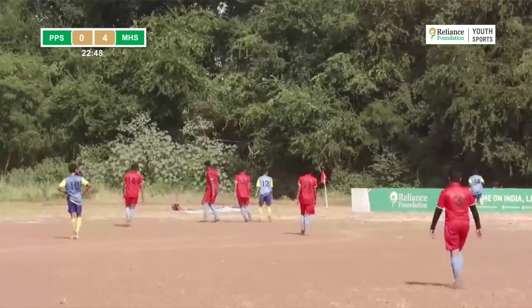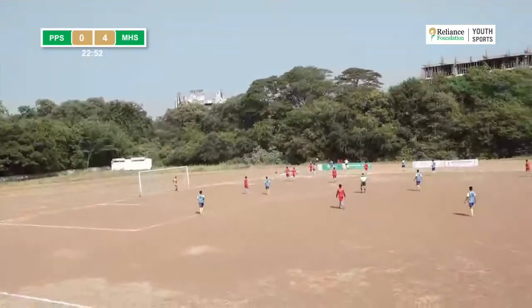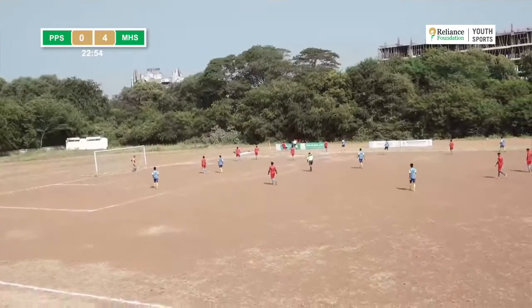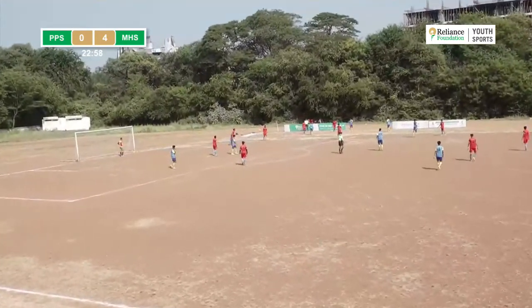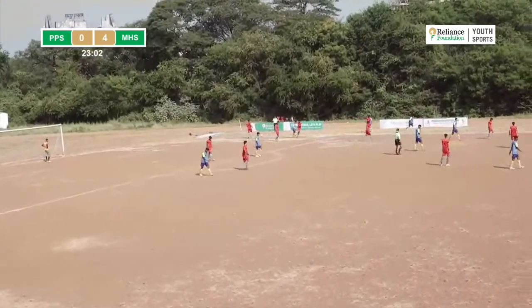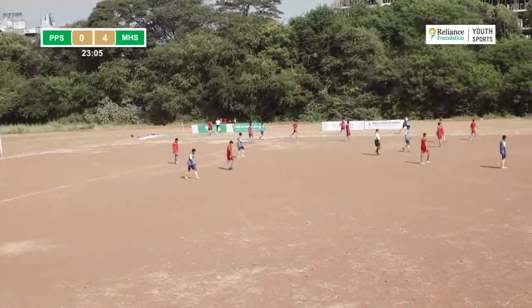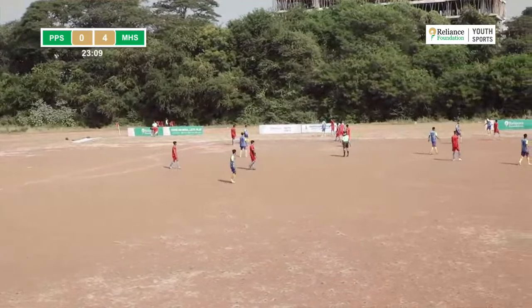Shravan has been really incredible with the ball, getting a goal to his name already in this game, trying to make attacking menace on the right hand side of the pitch. As you can see right now, Prem is completely empty in the midfield as well, and he's been very crucial for this game for the build up as well. And a free kick goes straight back to Panhala.